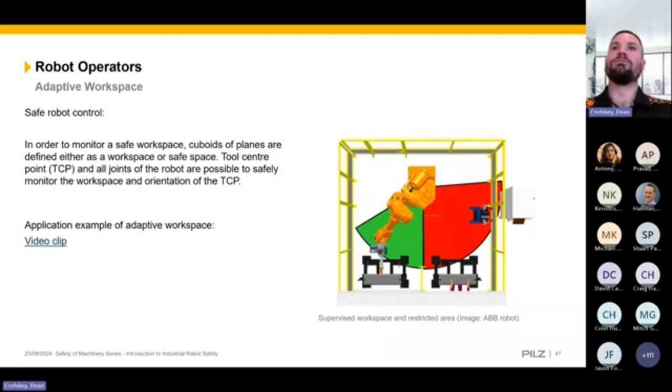Safe robot control. Where there are multiple operating zones, for example, we can safely monitor the tool center point, or monitor the exact position of our tool center point. The orientation, the speed, the exact position. And doing this, we may need to change the way the robot moves and functions depending on the application.